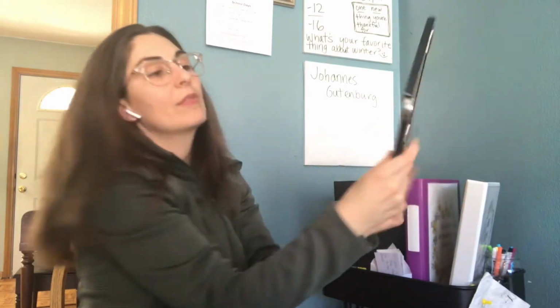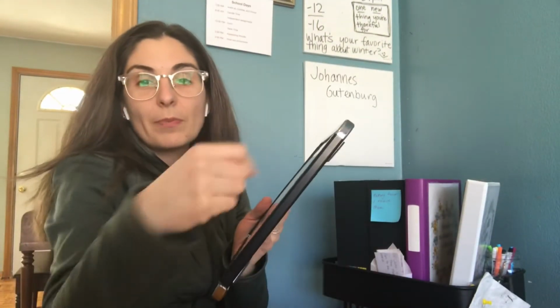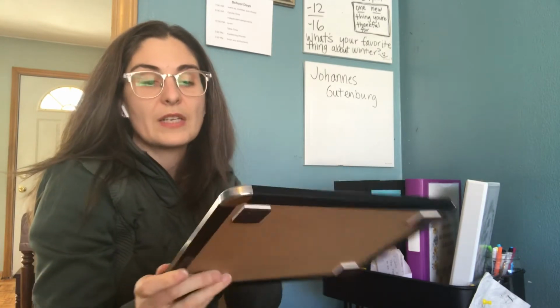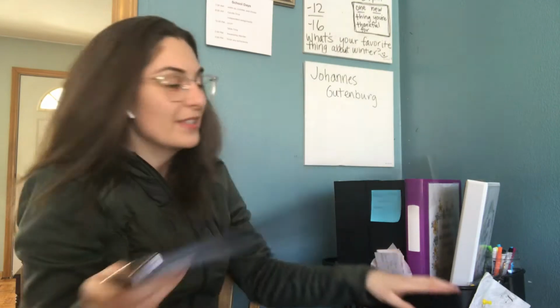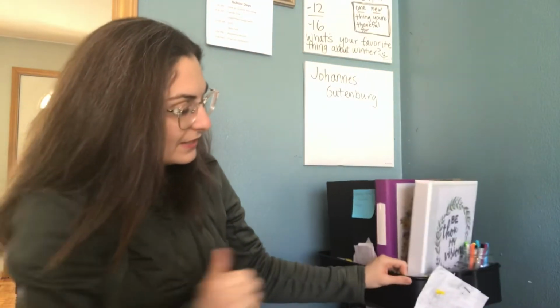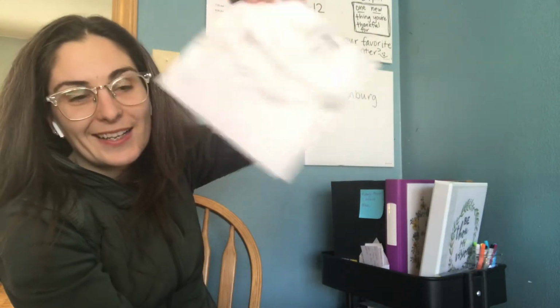Next to it, I have a really broken whiteboard. This is really nice for math problems, or if I need to explain something, instead of wasting paper, I just grab this out. And then it's connected with a magnet. This is my eraser.